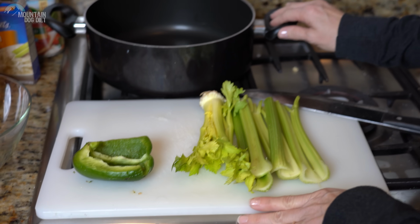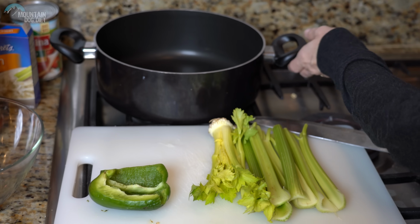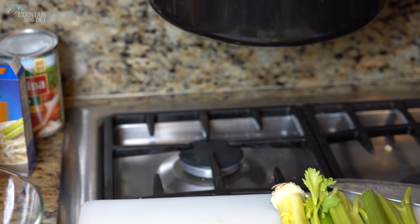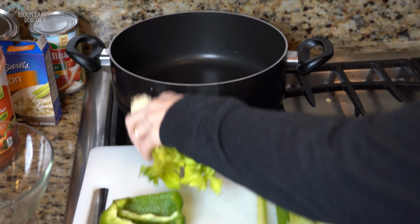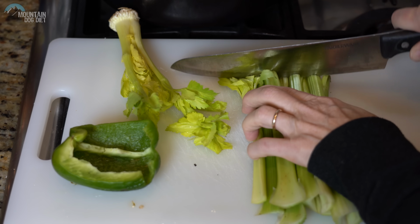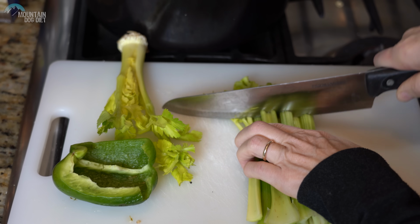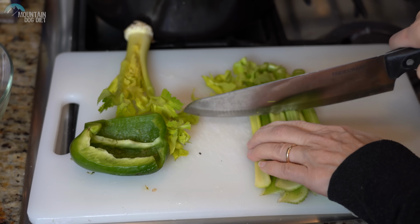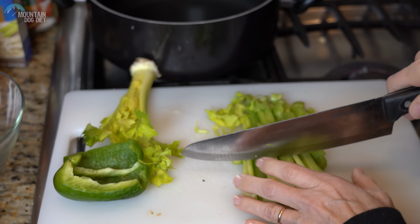All right, so first we're going to get started. Just so the vegetables can start cooking, I'm going to go ahead and turn the burner on, and I'll just put it on low. And then we'll start chopping. I just put it right here next to the pan. It just depends on how long you want to cook it. The longer you cook it, the softer all the vegetables are going to get.